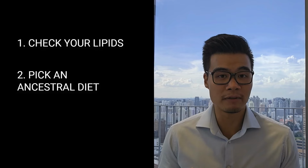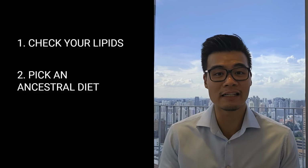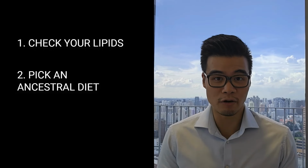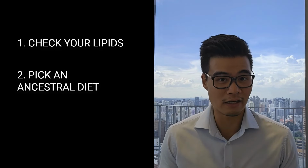Second, the ancestral mismatch is real but reversible. ApoE4 isn't broken, it's just outdated. So your diet should reflect that. A diet lower in refined carbs, rich in omega-3s that you find in fish, for example, and mindful of saturated fat tends to work better for ApoE4 carriers.